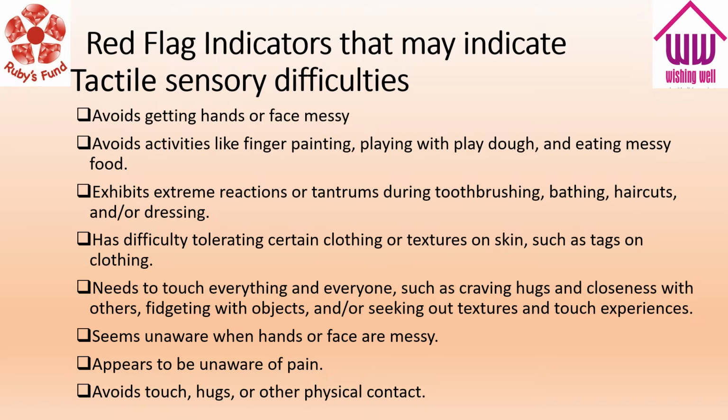if they have difficulty tolerating certain clothing or textures on skin, such as tags on clothing, if they need to touch everything and everyone, such as craving hugs and closeness with others, fidgeting with objects and or seeking out textures and touch experiences, if they seem unaware when their hands or face are messy, if they appear to be unaware of pain, or if they avoid hugs, touch, or other physical contact.